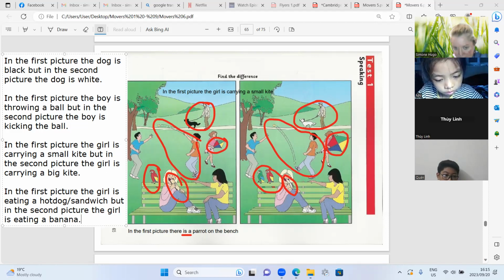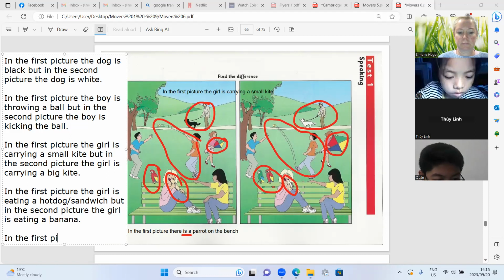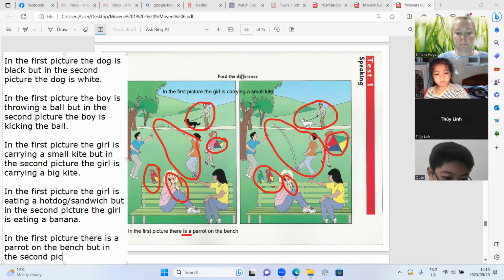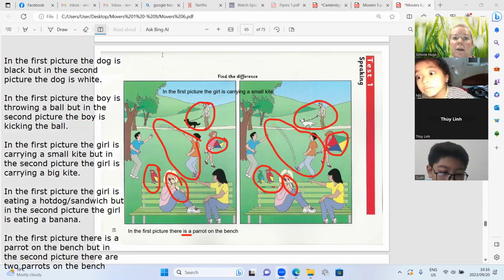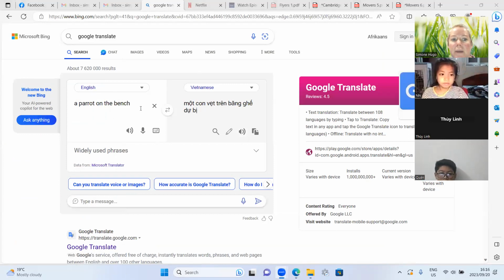Minh Quan, the birds or the parrot? In the first picture, there is a parrot on the bench, but in the second picture, there are two parrots on the bench. Yes. Can you see a parrot on the bench?